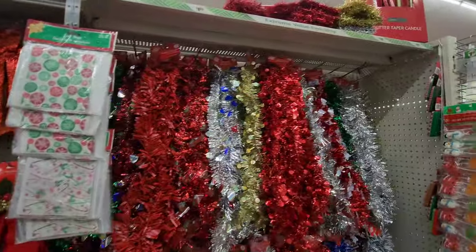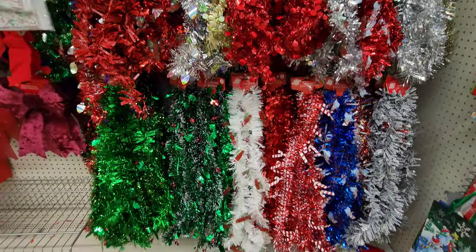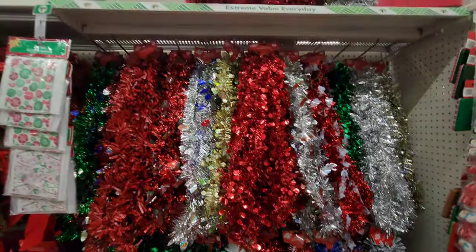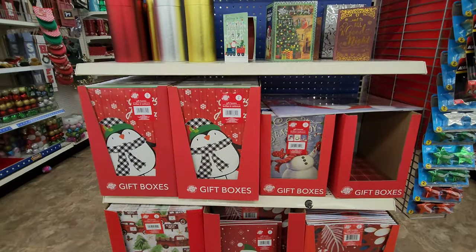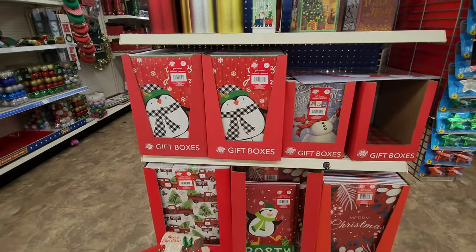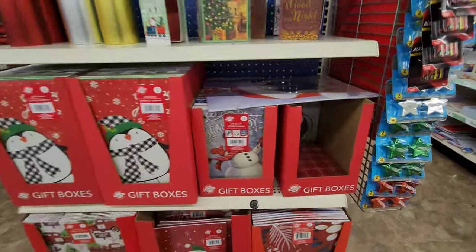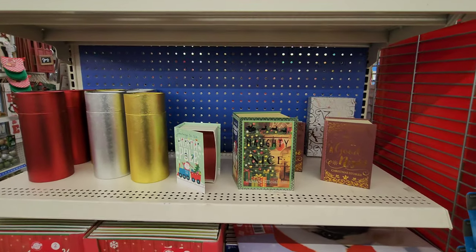And then they have lots of tinsel garland. I'm good on garland, though. I don't need any of that anymore. They have a lot of gift boxes, all different sizes. The large ones, they have one, but the other ones have two in a pack, and these smaller ones have three. And these little gift boxes they have here, naughty or nice.